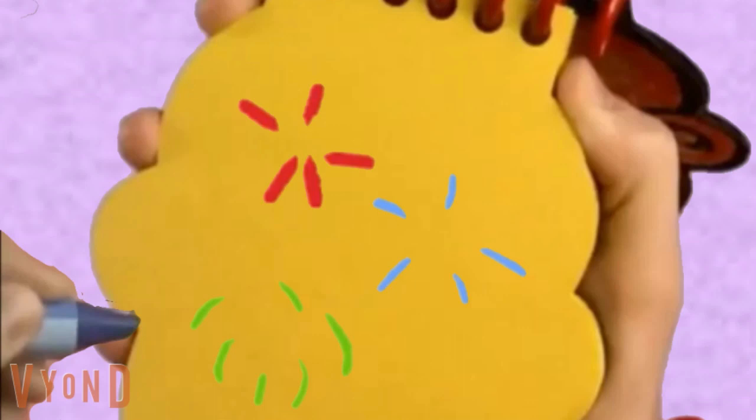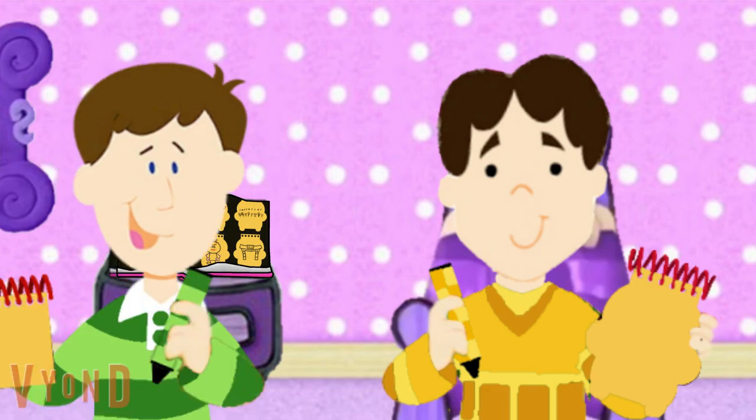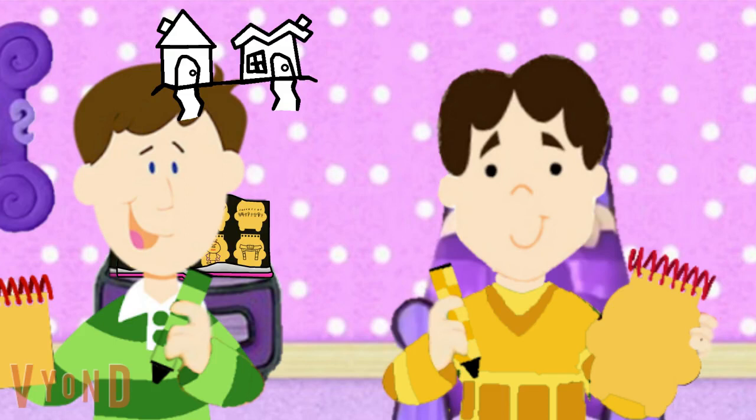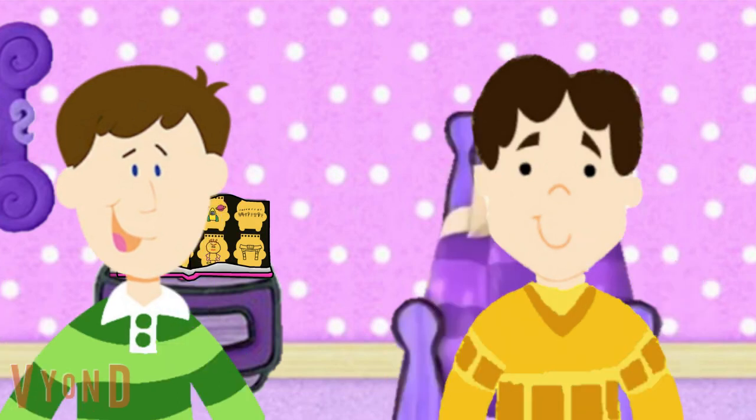There, fireworks. So, we're trying to figure out what we should do to welcome home Steve. And our first clue is the neighborhood. And now our second clue is fireworks. Yeah. Good thinking. But I think we need to find our last clue to figure this out. Steve. You're home. Hey. It's Tickety. Let's go see her.